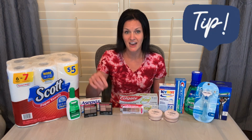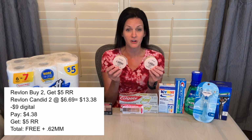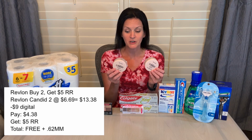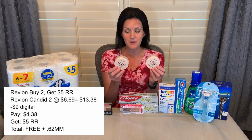So I get that question a lot. If I do a curbside order, will I get the register reward? I have always gotten my register rewards when I do curbside, but I do go into the store to pick up my curbside order. So how that worked with the Revlon face products, I grabbed two of the Candid face powders at $6.69. That is the online price, so I paid $13.38 for two of them. I had a $9 digital coupon for these, so I paid just $4.38 and then a $5 register reward printed, making them both free and a 62 cent moneymaker.